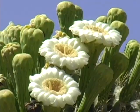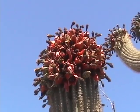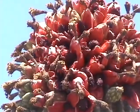Its flowers open in the evening and stay open into the next afternoon, and its fruit is a well-known source of food for native peoples. This fruit is very good tasting, and it can be dried and stored for a long time.